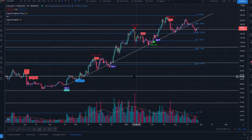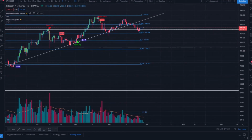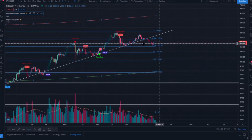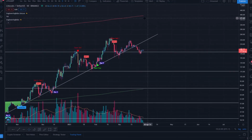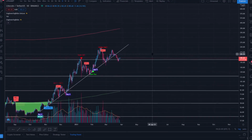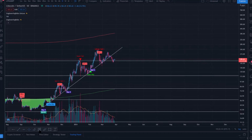Going back to Litecoin against USDT, we consider the EngineeringRobo's fear and FOMO zones. We are not yet near the fear zone. If I hide these Fibonacci levels here for a moment, the FOMO zone is up here around $390, almost $400 per Litecoin, which does not seem very far-fetched at all with the current market conditions and the current bullishness of Litecoin and cryptocurrency as a whole.